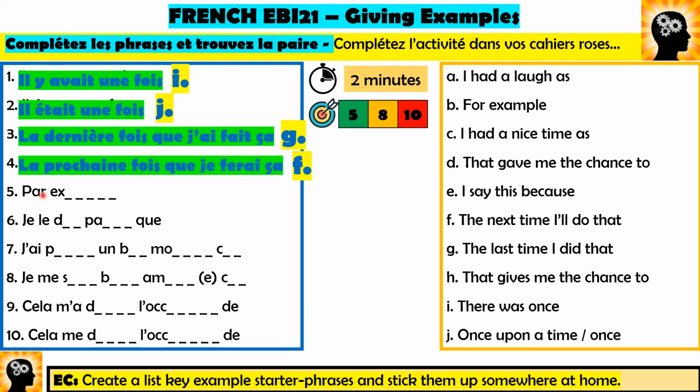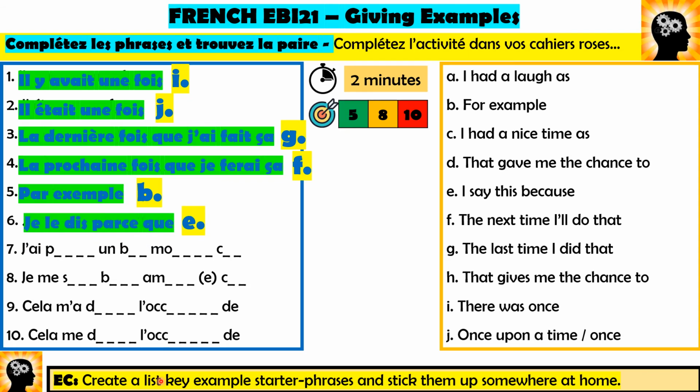Numéro 5. I told you people get it wrong. Par exemple, with an E. Make sure you get that right. Numéro 6. Je le dis parce que. I say this because. Numéro 7. J'ai passé un bon moment car. Remember, you need this E with the accent. I've spent a good moment as, or I say in English, I had a nice time.